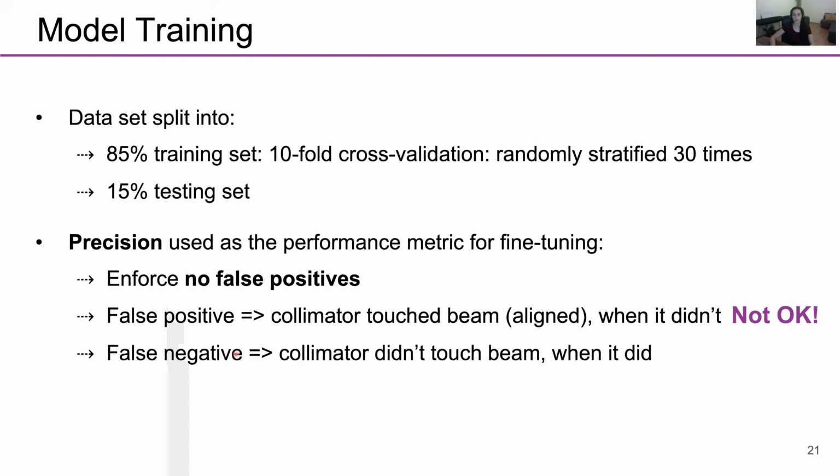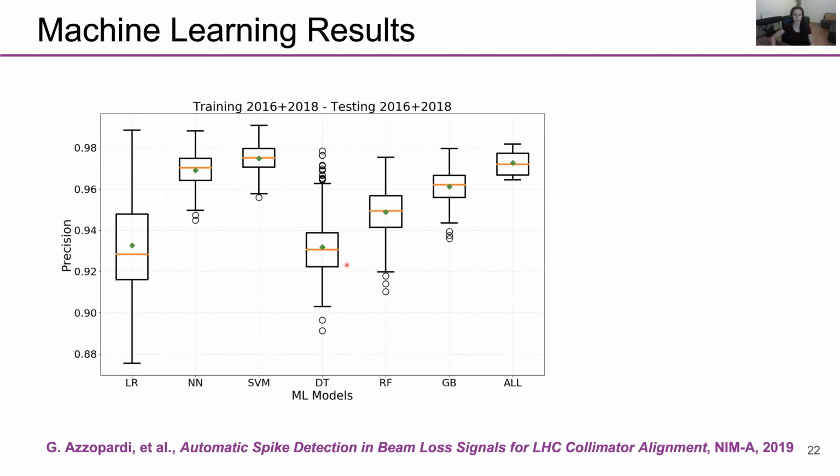Whereas a false negative is when the machine learning model classifies the collimator as not yet aligned when it actually did. This is perfectly fine for us, because in this case, we simply move the collimator closer to the beam until eventually the machine learning detects this as aligned. So at the end of the day, with a false negative, we will still align the collimators, whereas with false positives, we end up with a non-aligned collimator. So this is why I use precision.